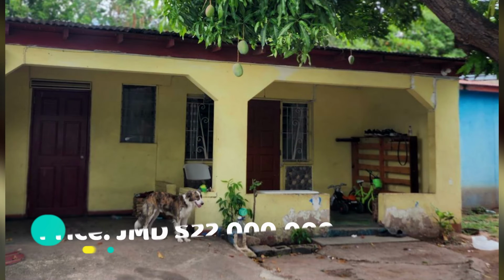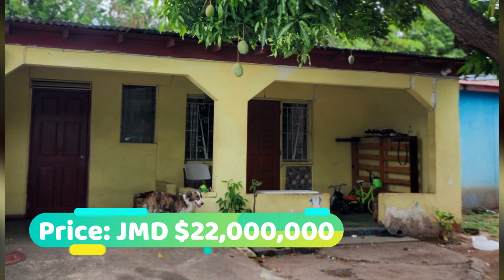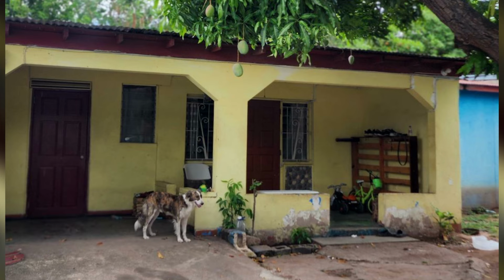This house is going for 22 million Jamaican dollars.